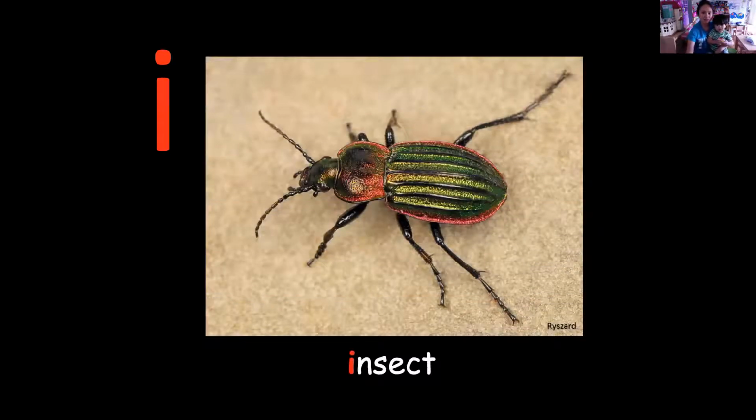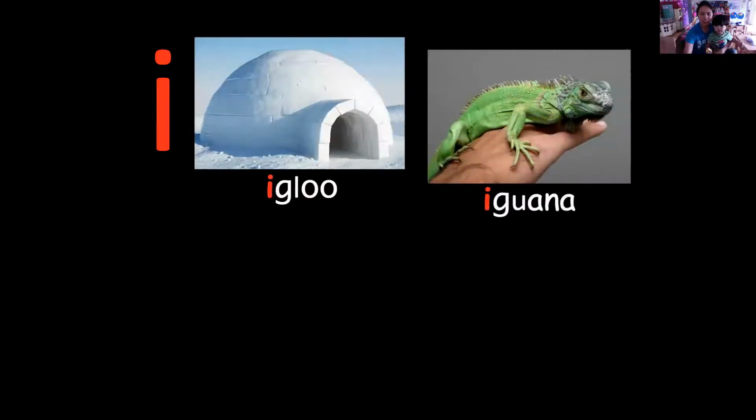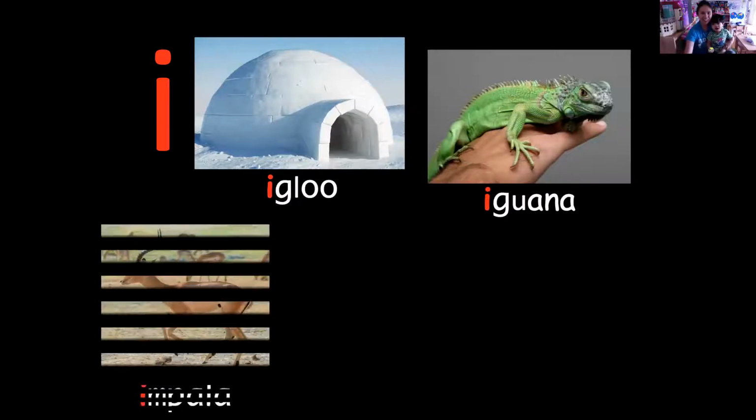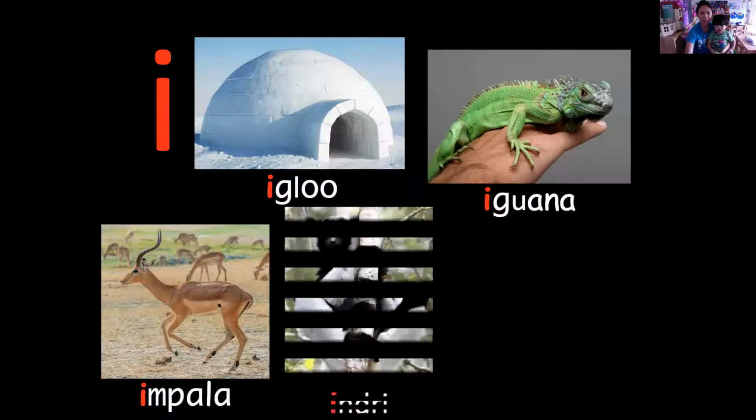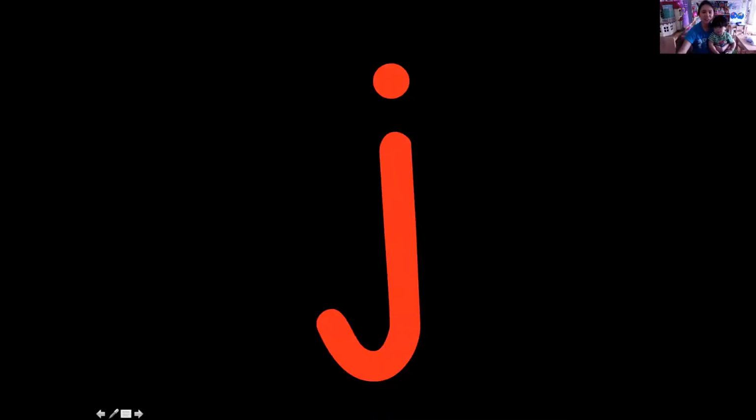And for insect. Insect. Wow, what's that? Insect. Okay, let's see. What's that? For igloo. Igloo. Iguana. Iguana. Impala. Impala. Injury. Injury. And insect. Insect. Wow. You like it? Igloo. Iguana. Say impala. Injury. Insect. Nice. Good job. High five. Yes.